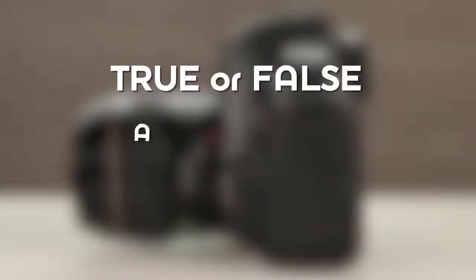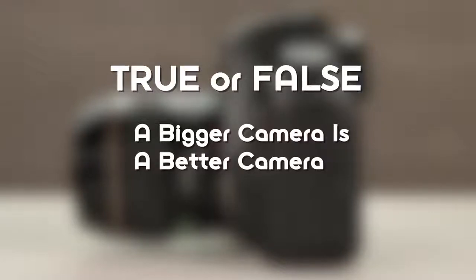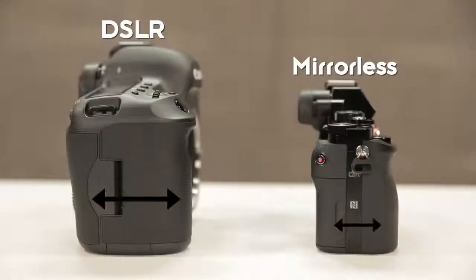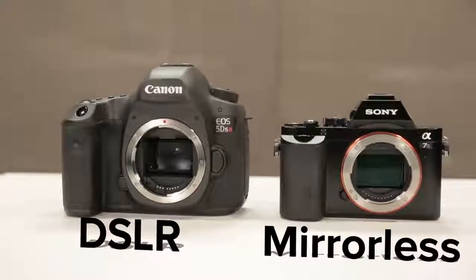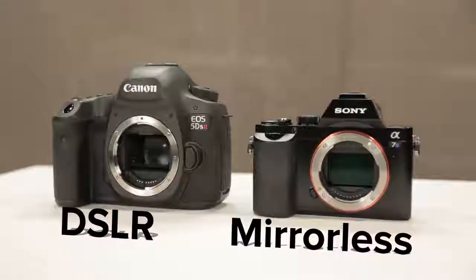True or false? A bigger camera is a better camera. False. If you've got a great sensor and a camera that has lots of lens options for great glass, there's no benefit to having a larger camera. That flange back distance, or the distance from the lens mount to the sensor, is larger for DSLRs because they have to stuff the mechanical mirror assembly between the lens and the sensor. Mirrorless cameras can be smaller, lighter, and easier to carry because they don't have to pack that moving mirror.